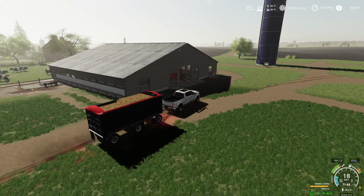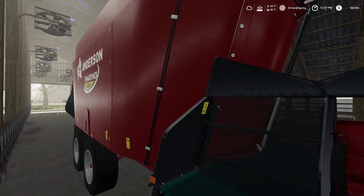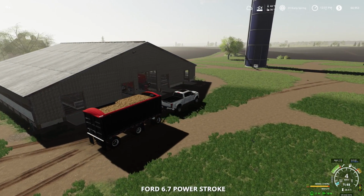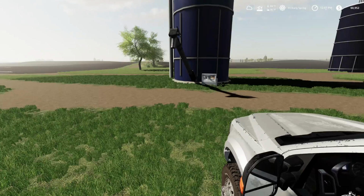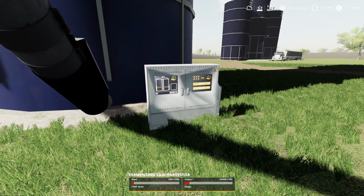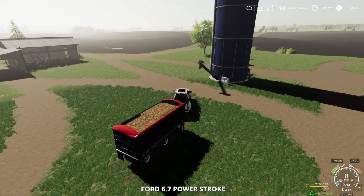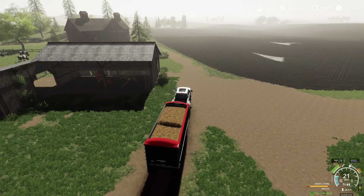So as I mentioned, there is the feed mixer we got. Went with the Anderson Smart Mix. So we just have that stored there so we can dump it when needed. We'll take a look here at the silo at how little we actually still have. So out of the 1.7 million liters that we had, we're down to about 164,000 available, with another 93,000 still in the fermenting process. So we'll have plenty until the clover is ready and we can start making some more. But we did sell quite a bit.